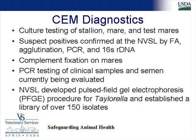Okay, the culturing is the gold standard for CEM, in the mare, stallions, and test mares. Suspected positives, we test by FA, agglutination, PCR, and 16S ribosomal DNA. The complement fixation test in mares is not that good. With the complement fixation test in equines, they have a tendency not to have a long duration of antibody. This is definitely the case with CEM.